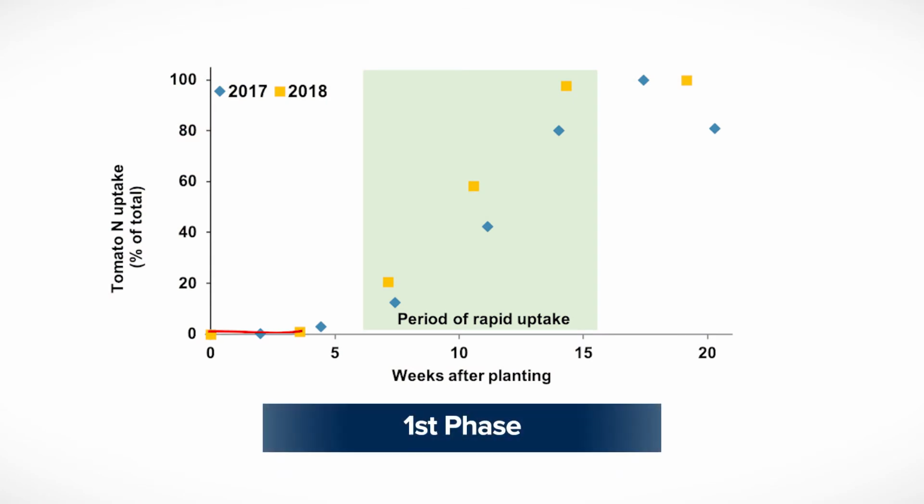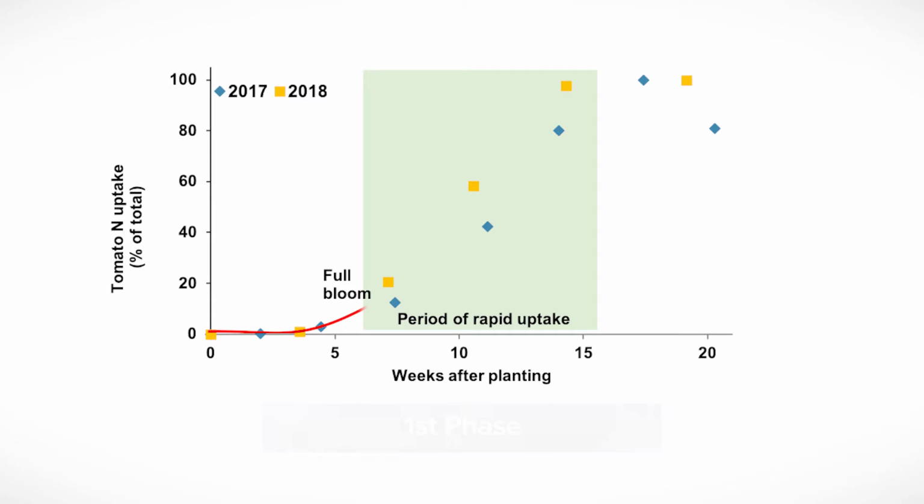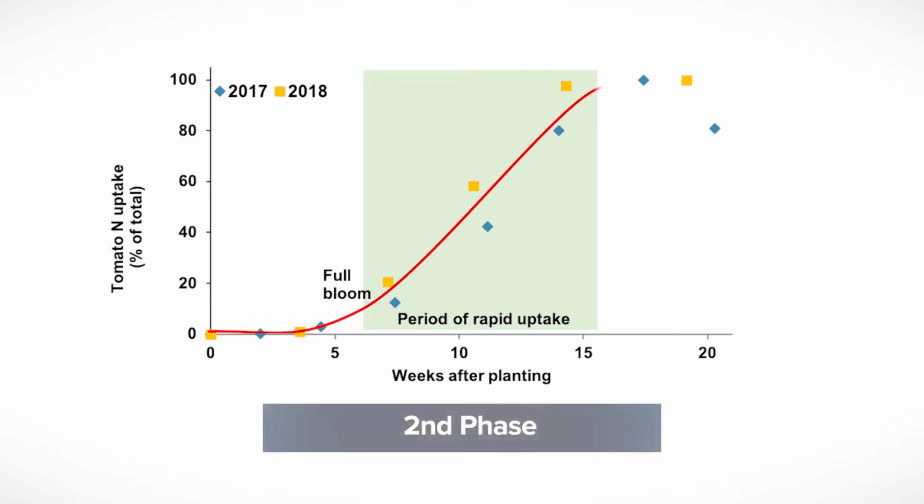Now that we know how much nitrogen the tomato crop needs, when in the season does it need it? Let's go talk with Patricia, one of the scientists in the Geisler Lab, to find out. Tomato nitrogen uptake follows 3 distinct phases. First, from transplanting through early bloom, they take up very little nitrogen, less than 25 pounds per acre. From full bloom through early harvest is the period of rapid uptake, where tomatoes take up about 70% of their total requirement. During this time, rates can be as high as 3 to 5 pounds of nitrogen per acre every day. In the third phase, nitrogen uptake from the soil slows down.